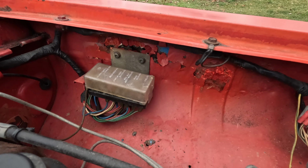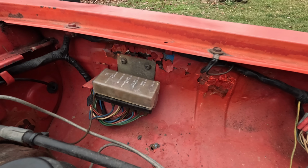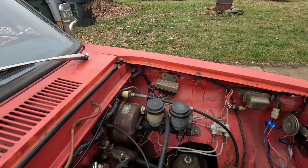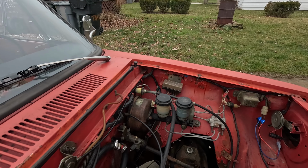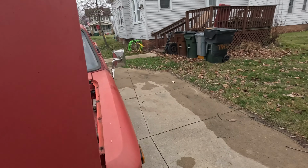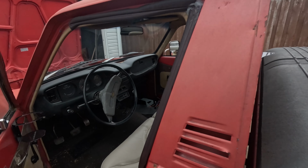So yeah, we're gonna get all that cleaned out, probably paint it up a little bit in there, and then we'll come back through and we'll just put a new panel. We'll just cut out all this nonsense, and replace all that. So I'm trying to make this a short and sweet video, but I'm already at like 12 minutes. So yeah, you can see I failed miserably there.